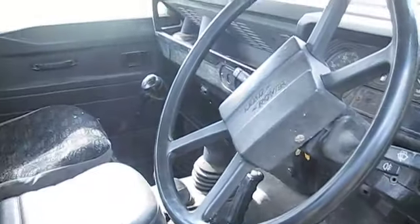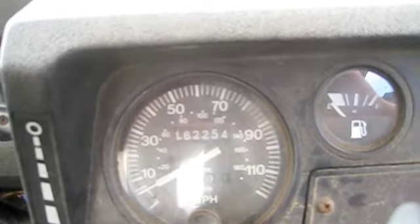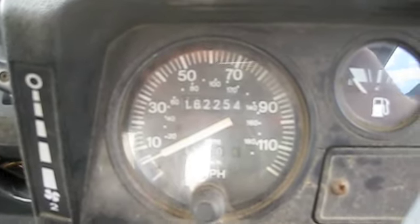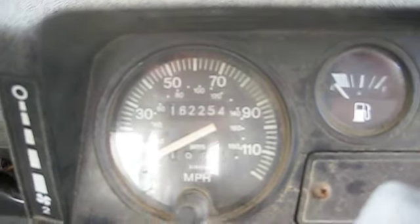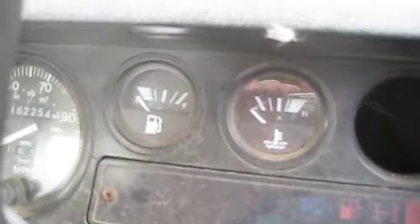Good morning again. This is the inside of the Landy. Not quite sure how well this will focus, but that should be saying 162,000 miles. It was changed at 90,000 miles. It's done now, obviously 70,000 miles on this 300 TDI. Shows the petrol gauge doesn't work.